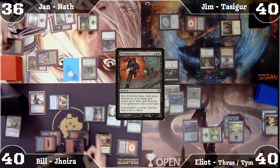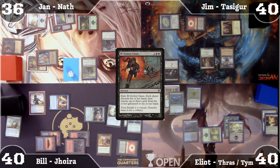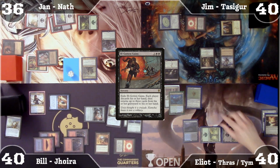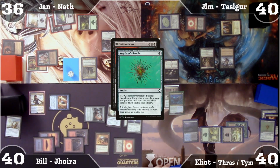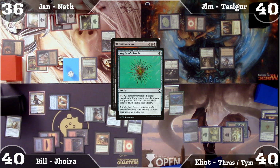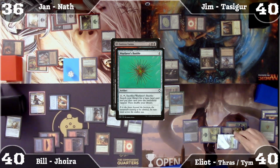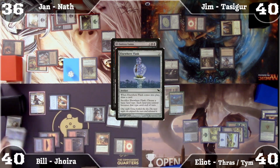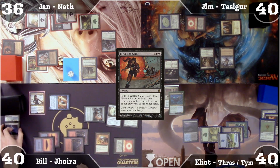All right. Well, I feel like Bill's probably gonna win off of this. Well, maybe, but I don't know. It's really hard to say. Yeah. I guess I actually do have an effect. I'm going to crack my Wayfarer's Bauble in response, so now I have 3 cards in my graveyard. You can crack your Elsewhere Flask too. That's true. And then I have another card that draws another card. I'm just gonna get this island. Yeah, you know what? I might as well crack the Elsewhere Flask and name planes.